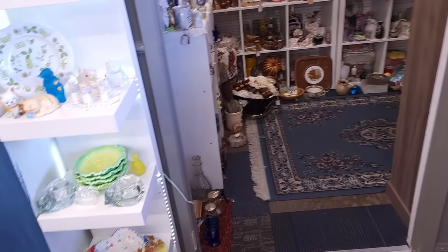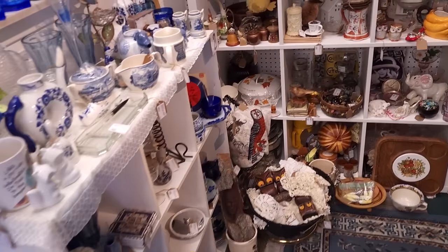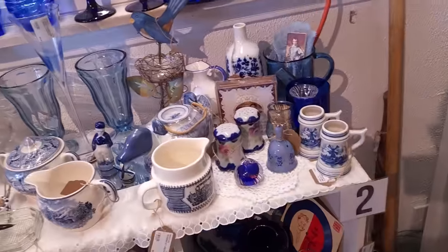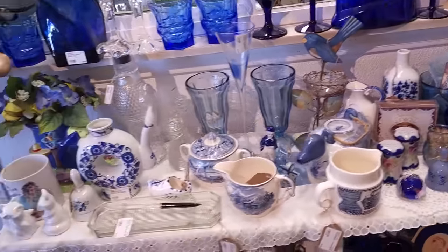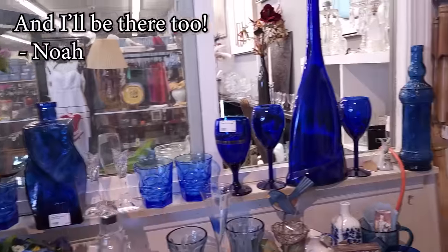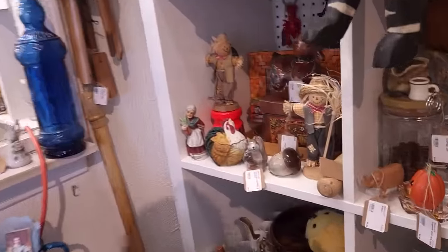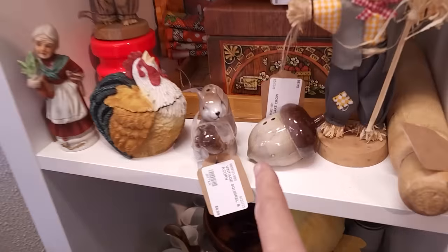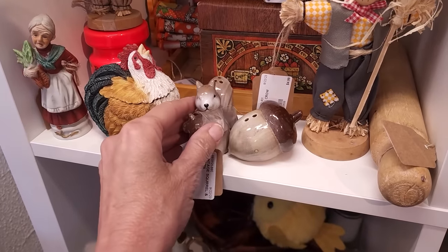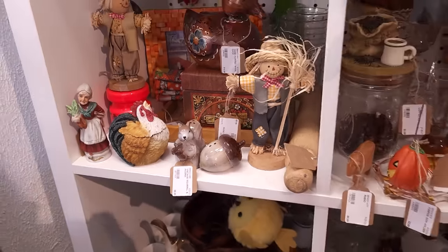This front space here now is occupied by our very own Patty and Betsy, and they have lots of fun stuff. Now, the first Friday of every month, I go live and shop these shelves, so you can purchase anything from these rooms as I am live. Those are so cute. Look at these little squirrels. The nut and the, oh, those are so cute. I love those.